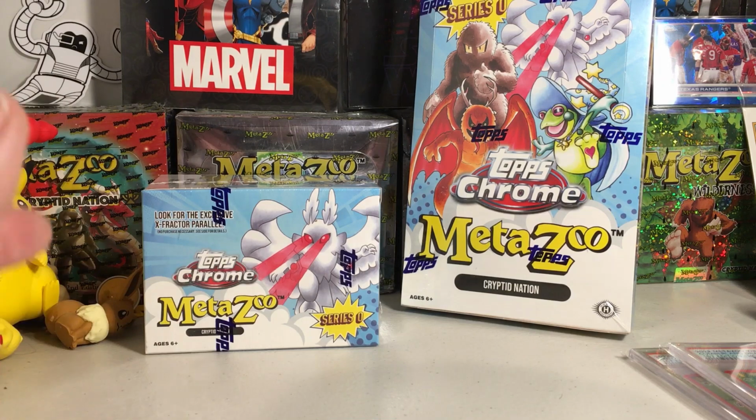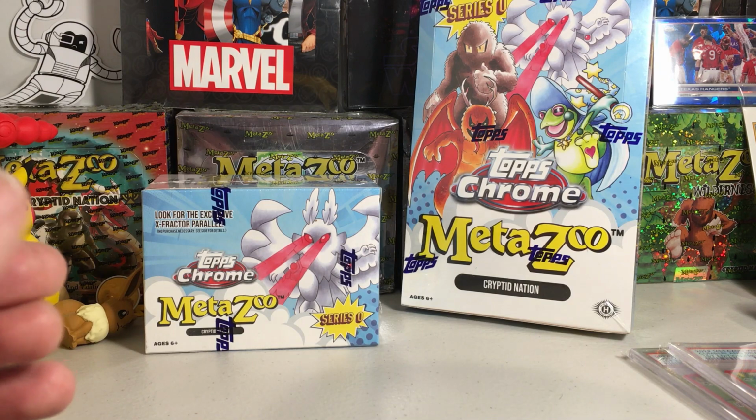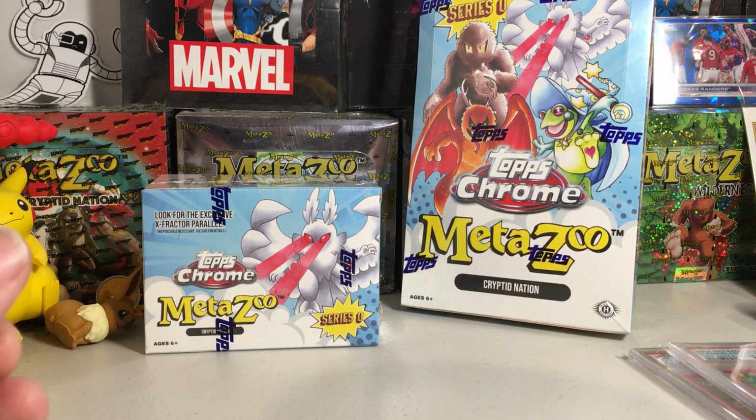But there's no doubt about it. The artwork is really cool. Card quality, top notch. I just wish they'd get away from this marketing to kids type stuff, when I don't think it belongs in Metazoo.